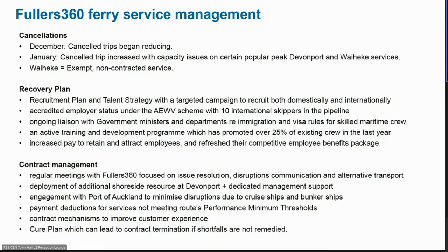In terms of our recovery plan for improving ferry operations, Fullers have provided AT with a recruitment plan and their talent strategy in August last year to address their crew shortage. They have undertaken the process to successfully gain accredited employer status under the work visa scheme, but report that employing from overseas markets is still complex, and the immigration and steps required for recognition of the overseas maritime qualifications limit the market. However, they have engaged external consultants, and they are in discussions with overseas resource, subject to immigration processes and personal circumstances of those looking to immigrate. They plan to recruit 10 qualified crew members.